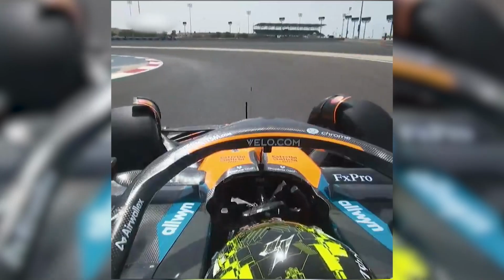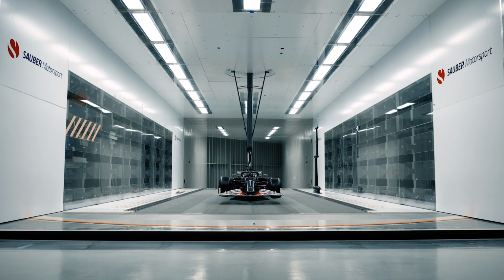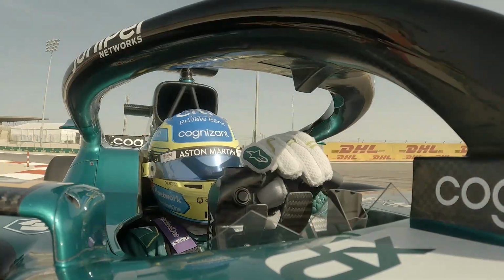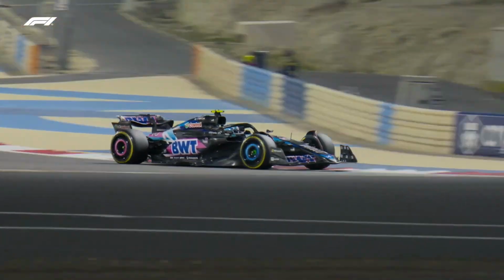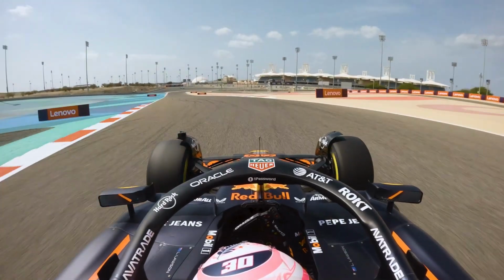So why do some teams ask their drivers to do this extreme steering angle on track? Well, simply put, this is something very hard to replicate in the wind tunnel. Wind tunnels cannot test very high yaw or steer angles, so this is the first time teams will get data like this. Yaw refers to the rotation of the car around its vertical axis. The aero mapping done by teams includes things such as ride heights, yaw, steer, and roll.